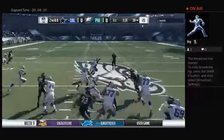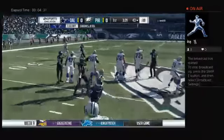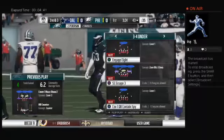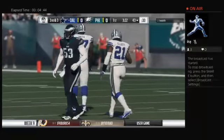Again, it's Elliott. And he's across the 40, 3 extra yards to the 43. And it's still about 3 yards shy of a 1st as the 4-yard pickup brings it to 3rd down.